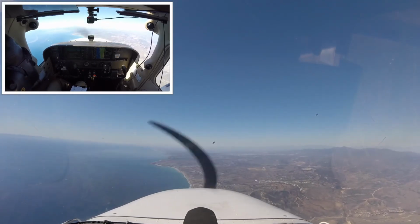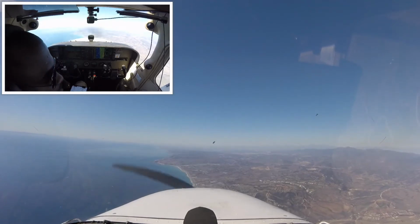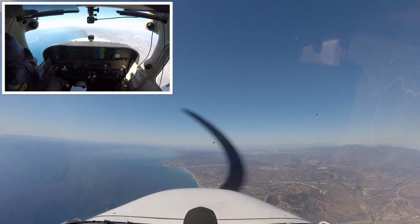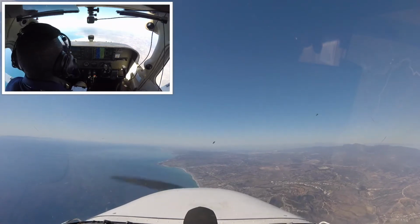Number 631, traffic 12 o'clock, 6 miles opposite direction, Skyhawk at 6,000. Okay, we're showing them on the TIS, looking for traffic, 631. 958, traffic 12 o'clock, 6 miles opposite direction, Skyhawk at 5,000. We also have them on the TIS, so we're looking visually, 61958.